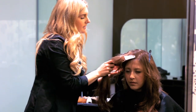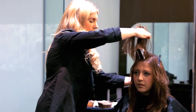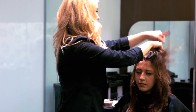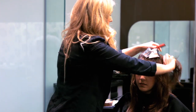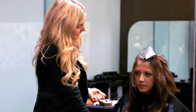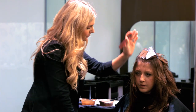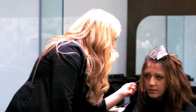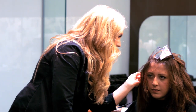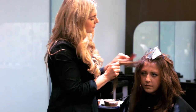Now on the same side, I'm going to get into the hair around the face, and create some movement through here. And again, it's really visual sectioning. I look at this and decide that I want that fringe to flow down into the rest of the hair to frame the face and look really natural. So I'm just looking at the sections I want to use, and again, teasing them.